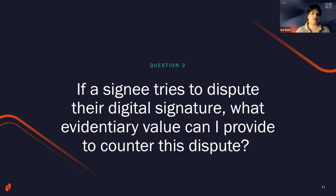That's essentially the essence of this question. So when the signature is captured, the necessary metadata of the signature, as you are signing, is put in the document itself. It captures those significant data points. So that's one part of it.